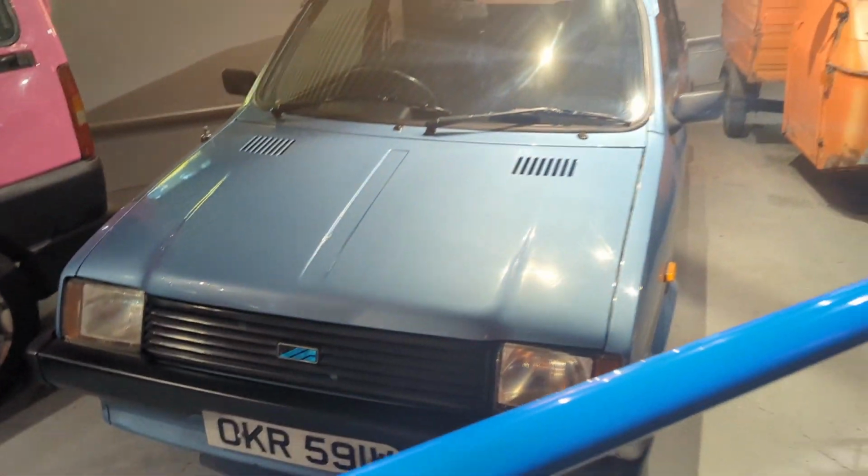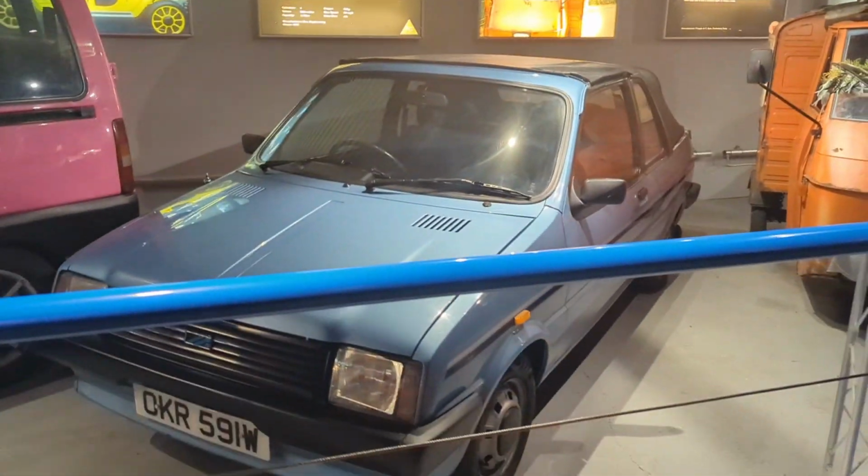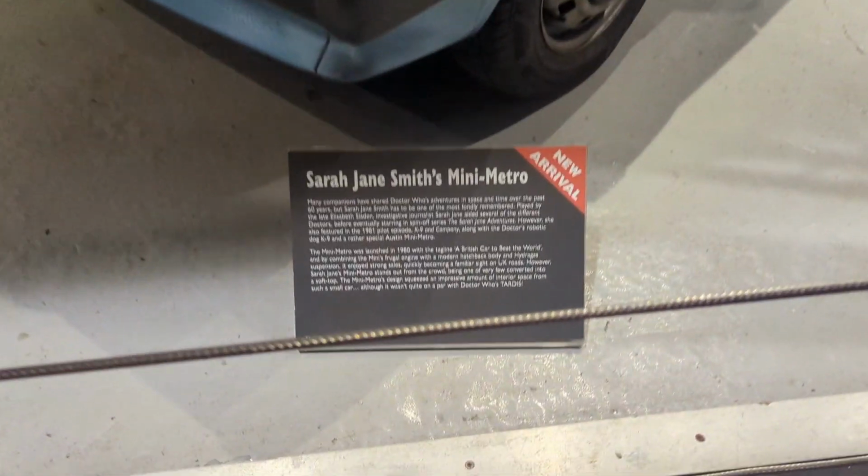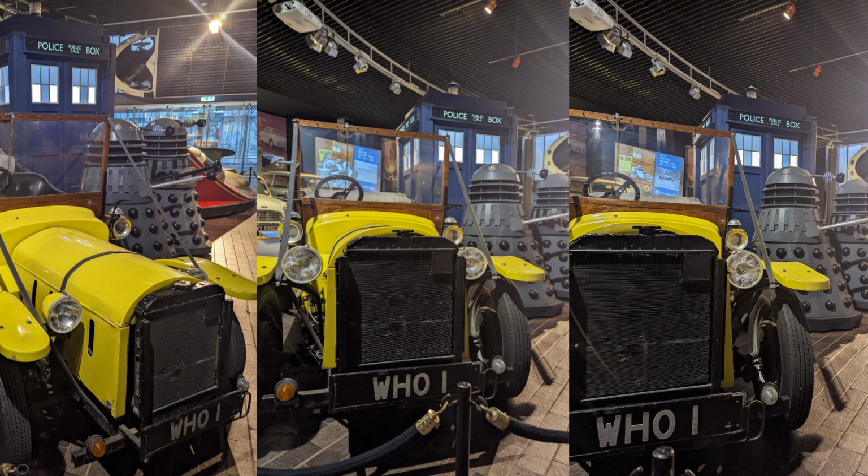But in a little hidden feature in the screen used car section, there was a Sarah Jane Smith Mini Metro, which I never knew existed. So here's some pictures of Bessie. It was really cool to see the third Doctor's classic car. It had a bit of wear to it, but that is to be expected with its age. And yeah, it was just really nice to see it. This is a permanent structure at the Beaulieu Motor Museum. However, it was awesome to see it bundled with the Doctor Who things.